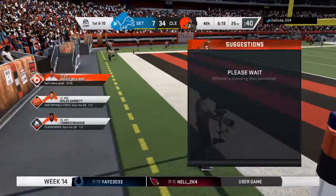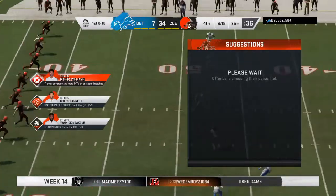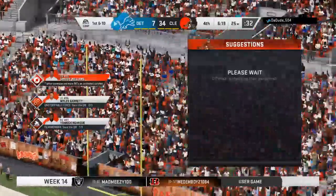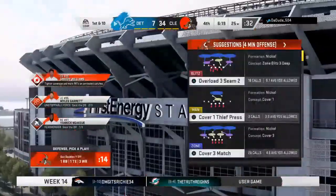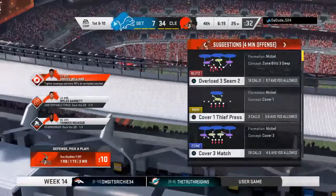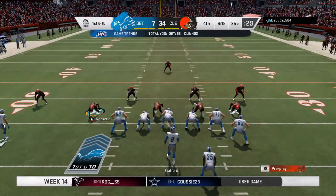And this will not be returnable. It's out of the back of the end zone for a touchback. The Lions offense ready to kick off their next drive.